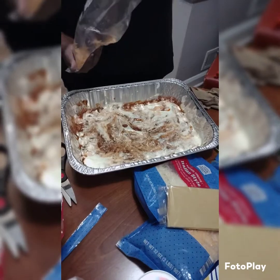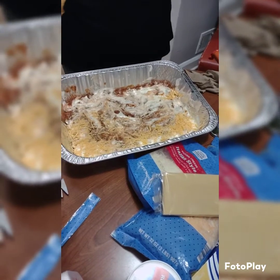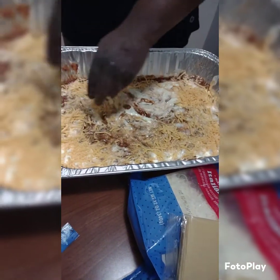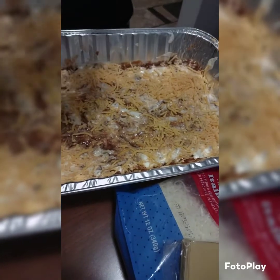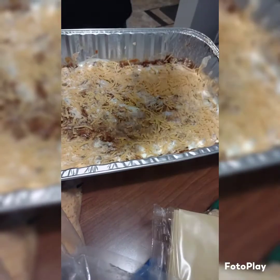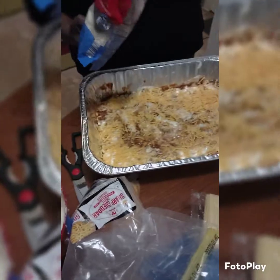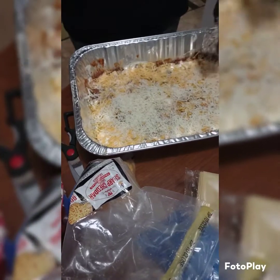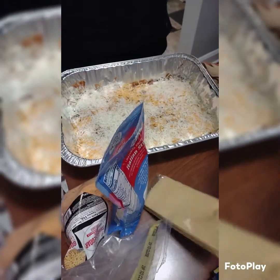Then what we're going to do is we're going to put a little sharp cheese on there. And I like my lasagna cheesy. So put some sharp cheddar. Then we're going to put some Italian style. Just sprinkle it all over there like that. Then you're going to do your Mexican style fork cheese.